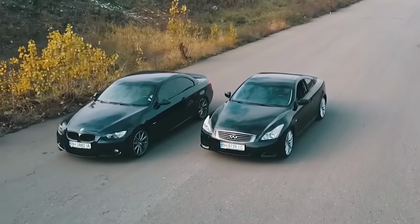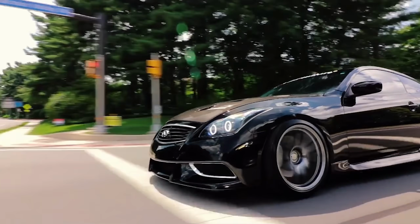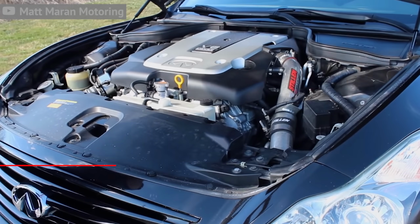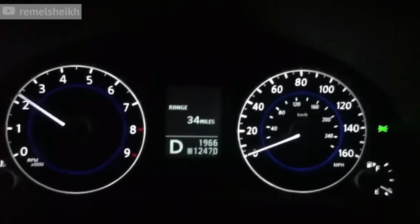This first car on the list was a direct competitor of the BMW 3 Series Coupe. This Infiniti is the more sophisticated version of the car it replaces, the G35. But don't let this beauty fool you, because it has the performance to back it up as well. A 3.7 liter 6-cylinder produces 330 horsepower and screams to its redline of 7,500 RPMs. And do you know what that's good for? 0 to 60 in 5 seconds. Just look at this thing go.